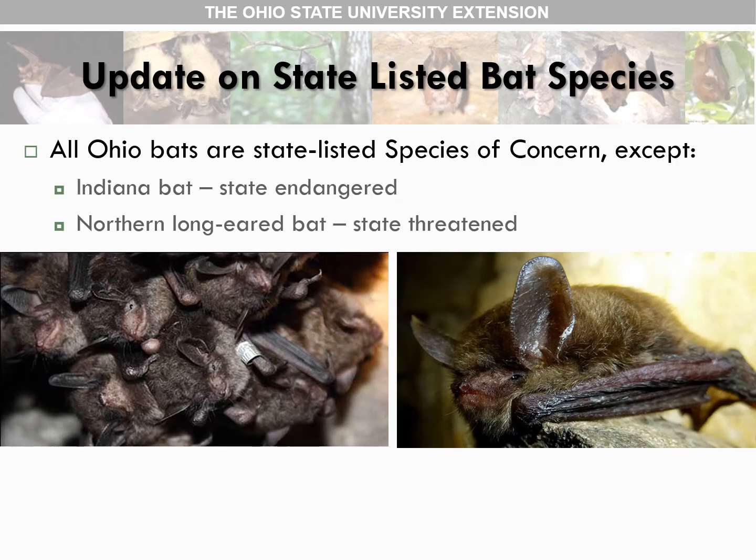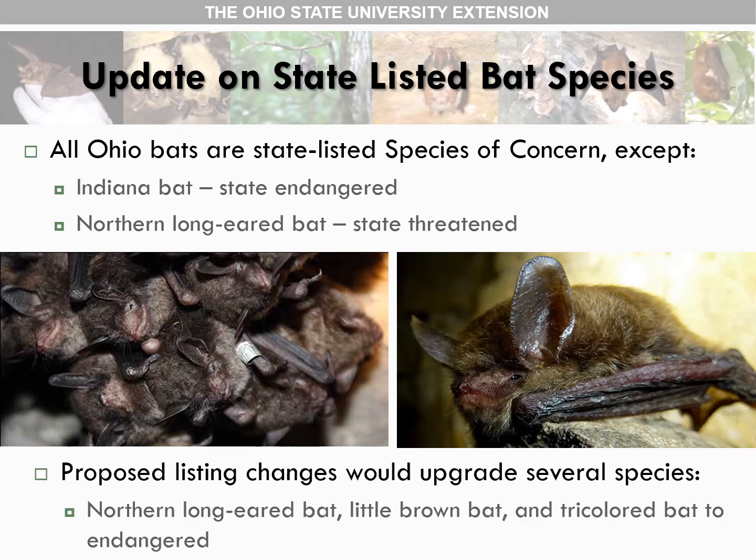So in Ohio, right now, all of our species of bats are protected. They are listed as species of concern, except, of course, our Indiana bat, which is state endangered, and our northern long-eared bat, which is state threatened. So there are proposed changes that would upgrade several species. The northern long-eared bat, the little brown bat, and the tricolored bat would become endangered. I'll also note that these same species are all currently being assessed by the U.S. Fish and Wildlife for listing under the Endangered Species Act.